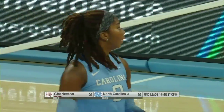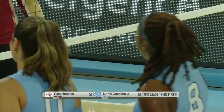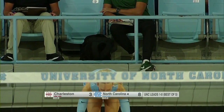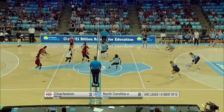Even though there's 2 blockers in front of Foster, she doesn't care at all. This time she uses the blockers to help get a kill. She's already into double digits. Boy, she's kind of like in the old Sega Genesis game. You're heating up. You're on NBA Jam, on fire. You know, she's got the red circle under her feet right now on the screen.